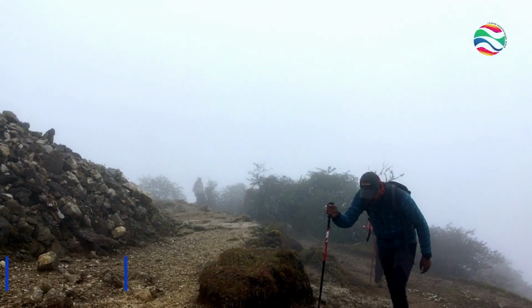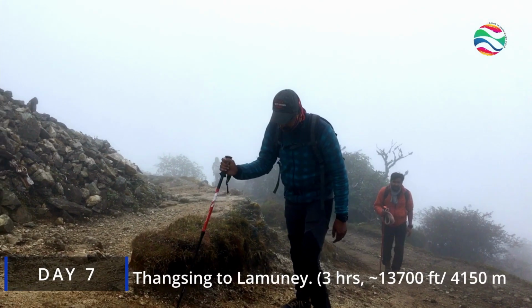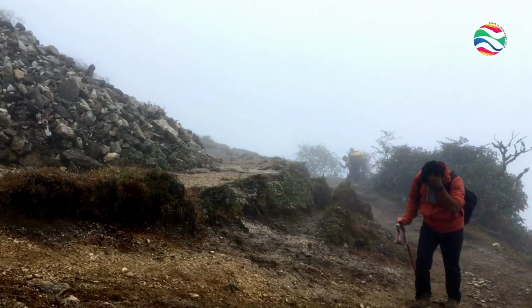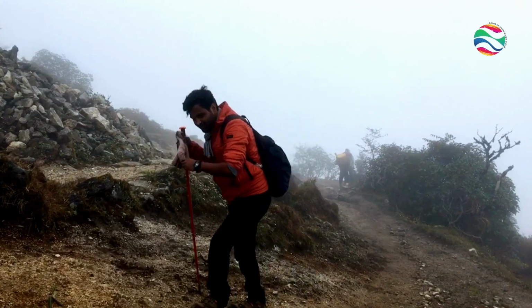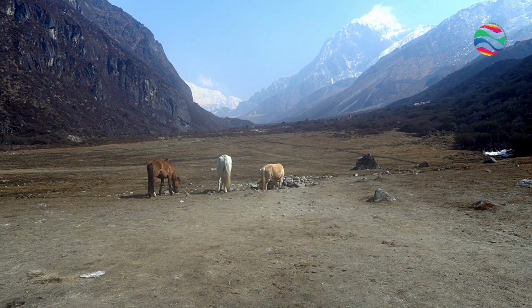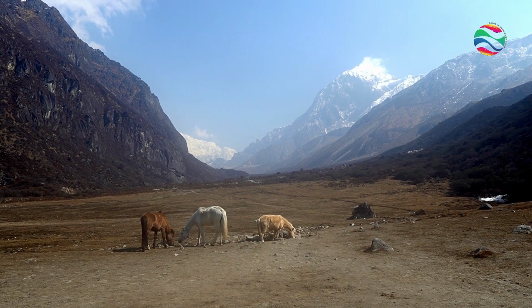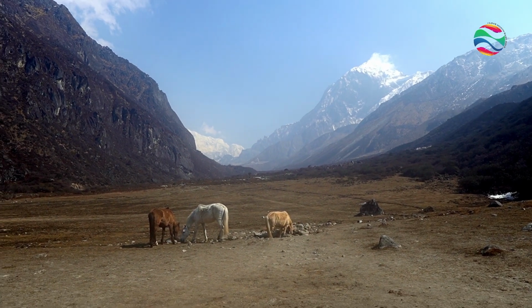On day 7, the trek includes steep ascents and difficult turns, but the scenery along the way is well worth the effort. You reach an altitude of 13,650 feet. It could take up to 3 to 4 hours. You can eat a prepared meal at the campsite.